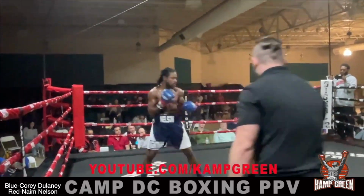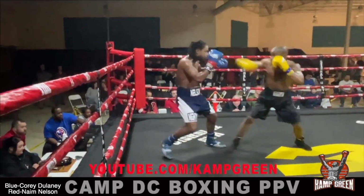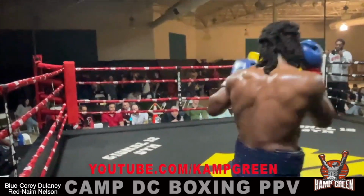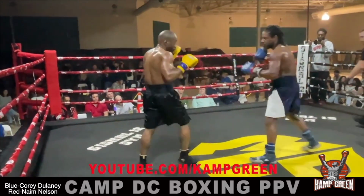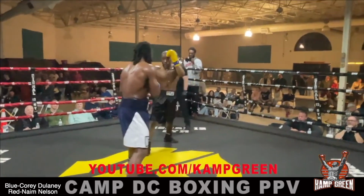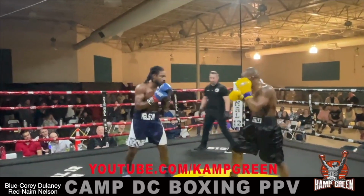Still moving in, he's starting to feel more comfortable. He's catching those jabs so well. He's starting to pull up the ring and just move in. He's timing it. Good body shot from Dulaney. Dulaney using that right hook to set up shots. Good check hook by Dulaney.